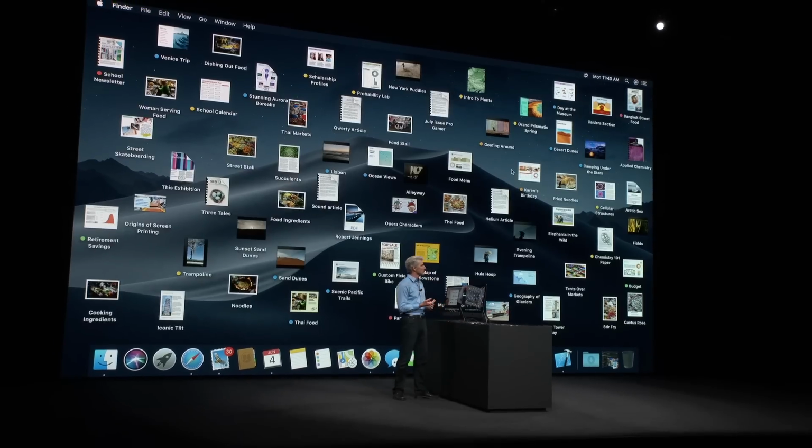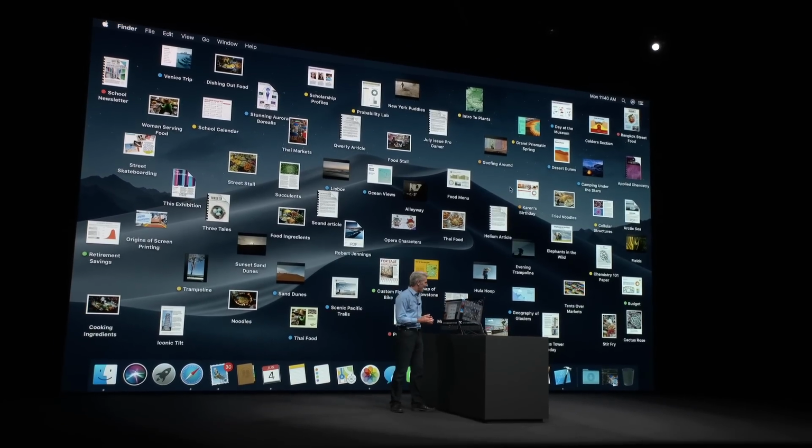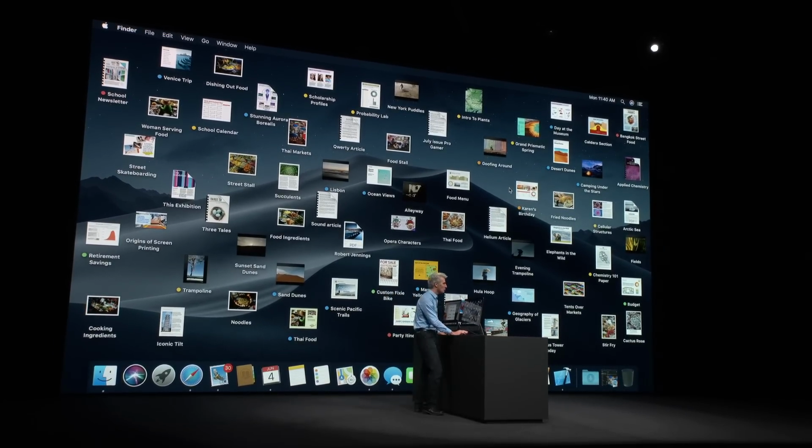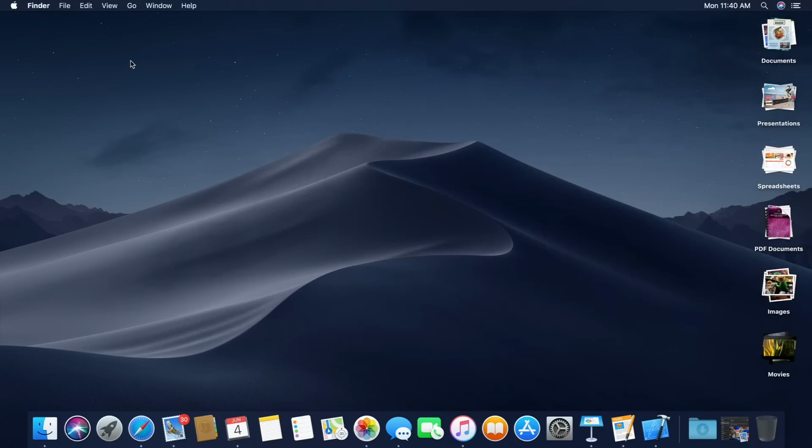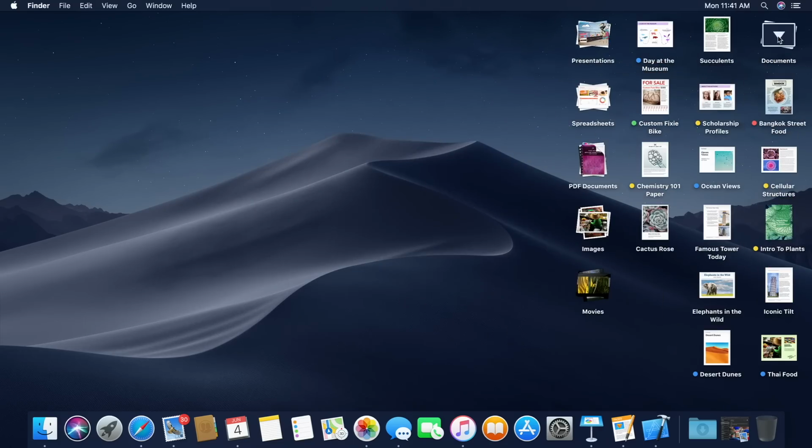The new Desktop Stacks feature is designed to keep your desktop more organized. Stacks organizes messy desktops by automatically stacking files into neat groups based on file type. Users can also customize their stacks to sort based on other file attributes like date and tags.